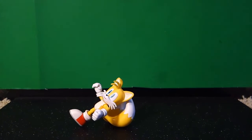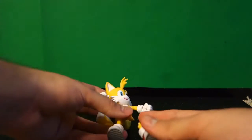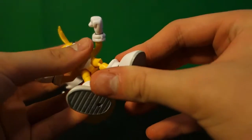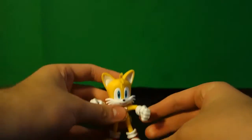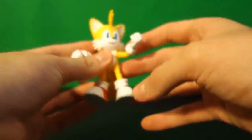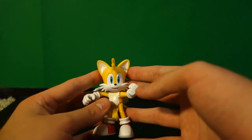Okay, I think I mentioned this when I reviewed Sonic, but be careful when you're opening these figures, because I accidentally pulled out Tails' leg. But it wasn't a permanent break, because you can snap it back in. Hold on, let me just put it in really quick. There we go, I got Tails' leg back on. So just be careful when you're opening these figures up, and don't force it, or else the joints might break. I'm super lucky that the severed leg wasn't a permanent break, but I just want to mention that before you open your figures.